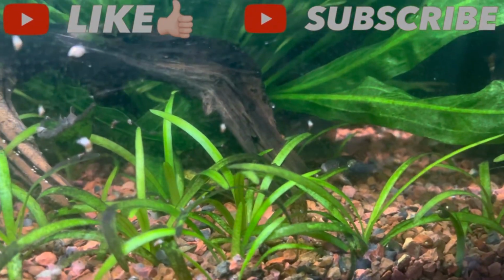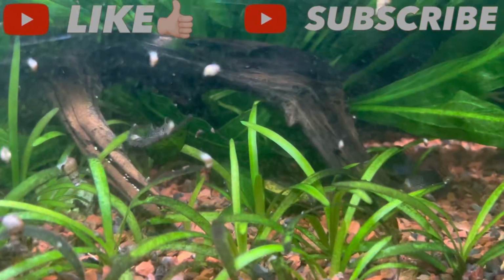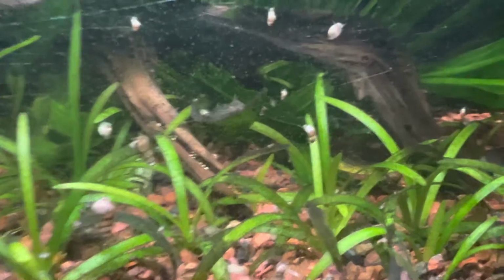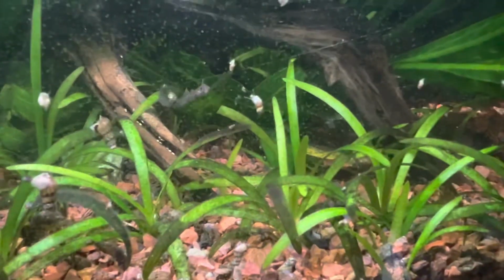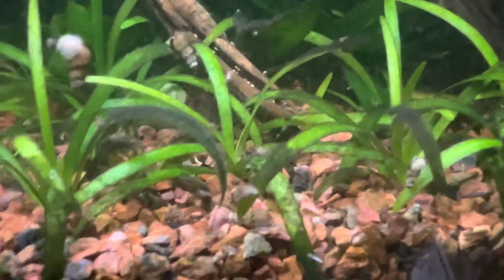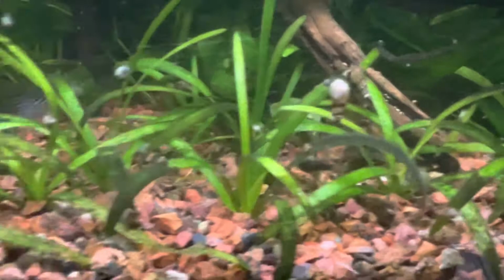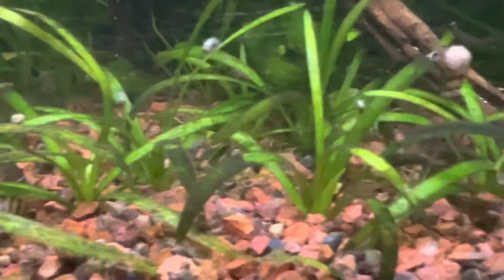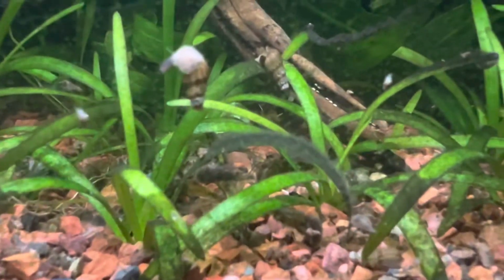Just wanted to do a quick update video on the fish room today, going over the progress of everything, the progress of the stir-by Cory babies. They're on their 5th spawn now. The babies are all doing really good. We got a bunch of small ones in there. Really loving the little stir-bys. I think I'm up to like 30 of them now. They're all breeding away, growing.